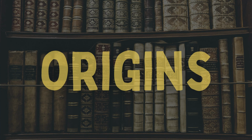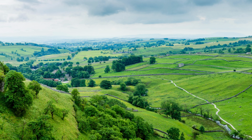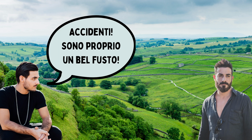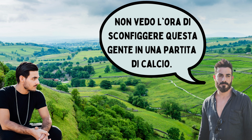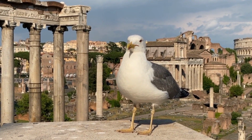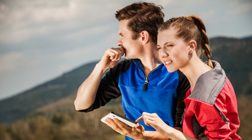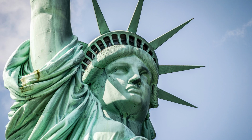York has been a permanent fixture since 71 AD when it was founded by the Romans. Picture the scene, lots of hot Italians walking around a slightly wet and marshy Yorkshire valley, wondering just where they can put their newest fortress. Naturally, throughout history, York was occupied by different people at different times, including the Vikings, the Anglo-Saxons, and a whole fleet of confused tourists just looking for the Statue of Liberty.